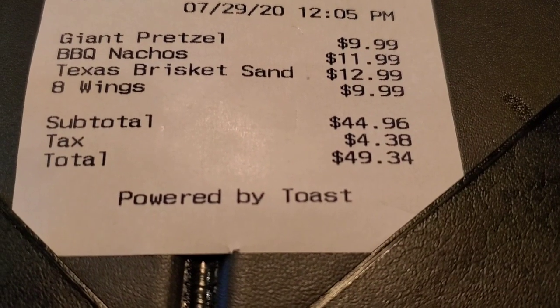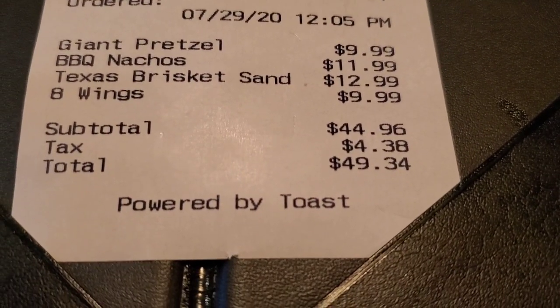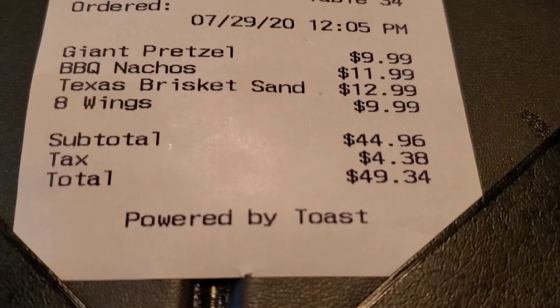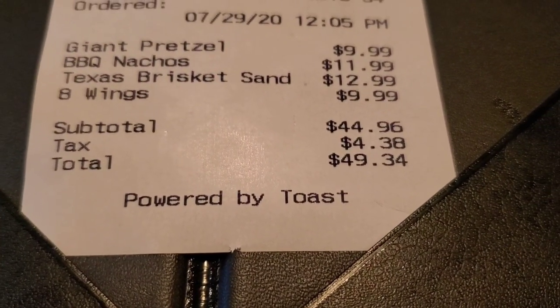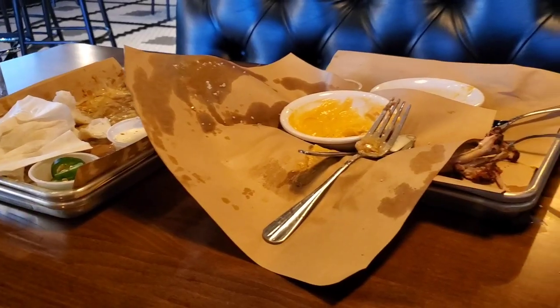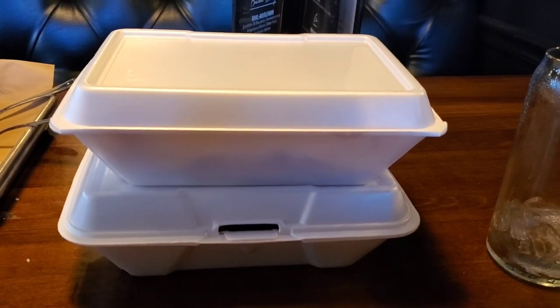Well, the giant pretzel is $9.99. The barbecue nachos were $11.99. The Texas brisket was $12.99. And the barbecue wings were $9.99. Our total was $49.34. Killed it, guys, and of course we're taking a lot of it home with us.